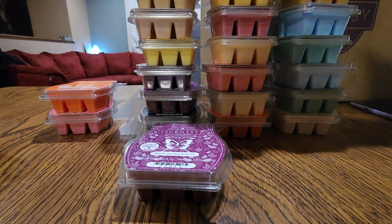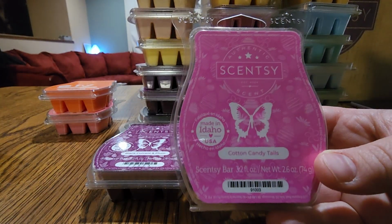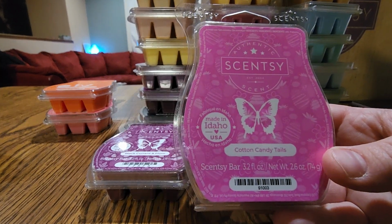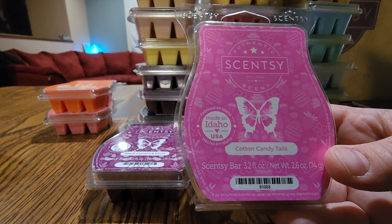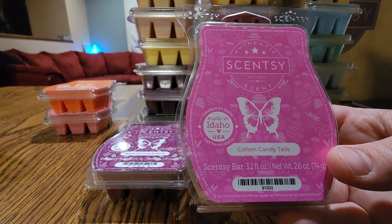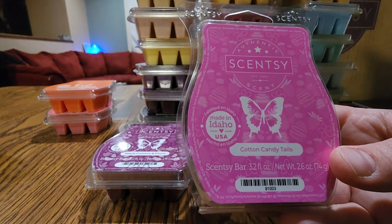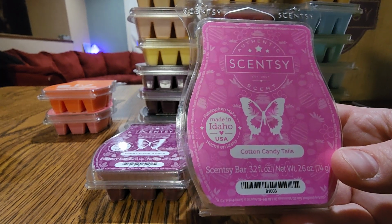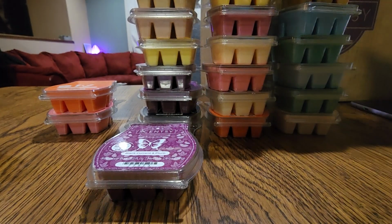Next one, I don't know if this will stay in here forever. Cotton Candy Tales. My daughter Maya, who loves bakery sweet scents, she loves this one. This and Gimme Candy are her 2 favorites right now. And this is kind of similar to Gimme Candy. It's not as thick, sweet. You know, it's got caramel, but it also has a strawberry note. So this is really nice.